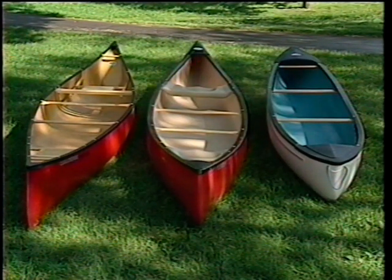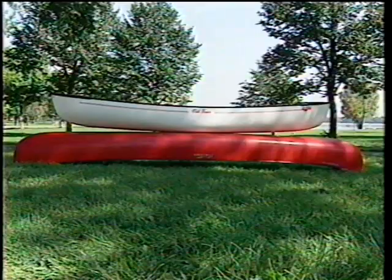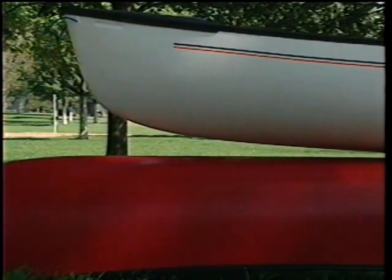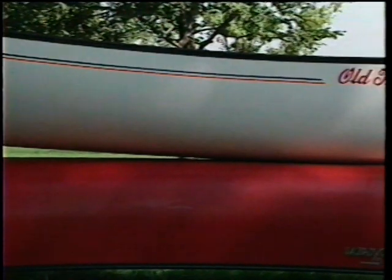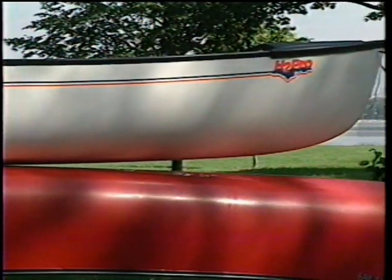A few illustrations will give you a sense of the different hull designs on the market and how they influence the performance of the canoe. When looked at from the side like this, you can see that the bottom canoe has a straight keel line, while the canoe on top has pronounced rocker. That is, the keel line curves upward as it approaches the ends of the canoe.